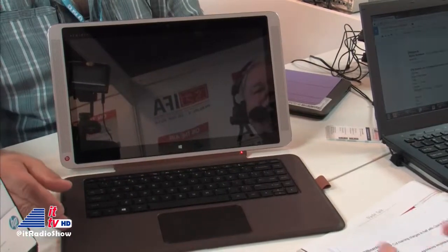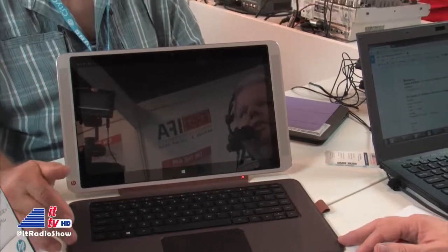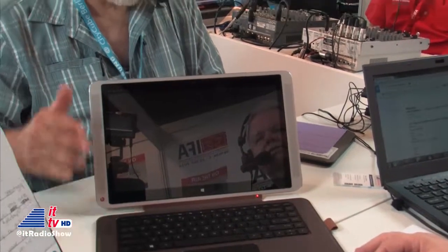Very cool. Loving it. Now, what is this model again? This model is our NVX2, and we've actually got two models of it. This is our 13.3-inch screen version. We've also got a 15.6-inch screen version.